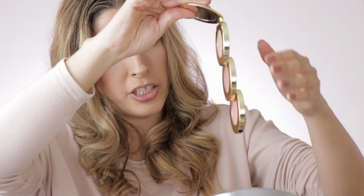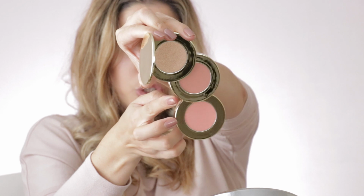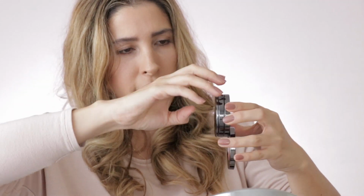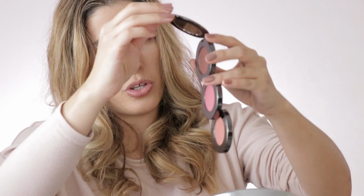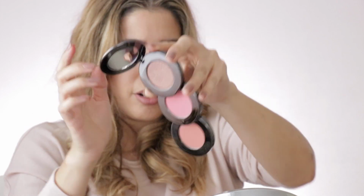And then you have the one that comes in the gold packaging. This right here seems to just have a highlighter and 2 different blushes. Then this chrome color right here is more for deeper skin tones, I think. So you get your highlighter, which is very dark, and then 2 blushes. The only one that actually seems like it comes with a bronzer is the rose gold one. And the whole set cost $35, which I think is a good price for the Amazonian clay.